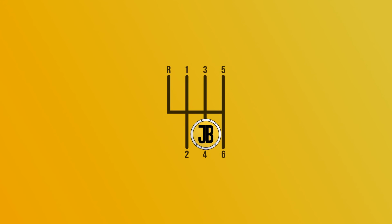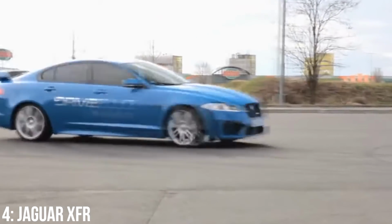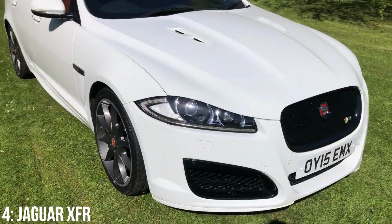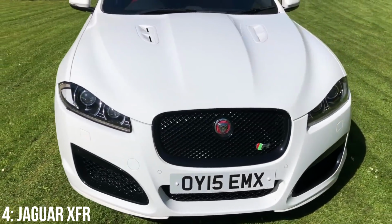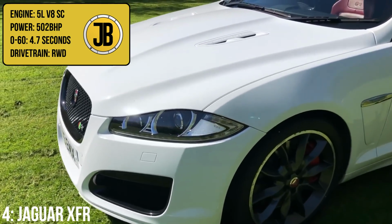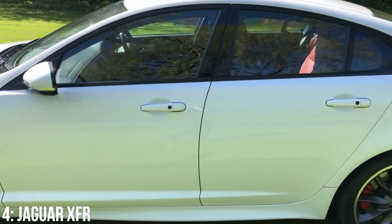In my last video on depreciated super saloons, I mentioned the Jaguar XFR, which is an insane and rare beast in its own right. But if that's out of budget, the XFR is a similar story at a lower price point. You get a 5-litre supercharged V8, putting out 502 brake horsepower, which gets the car from 0 to 60 in 4.7 seconds, just 3/10 slower than the Bentley.